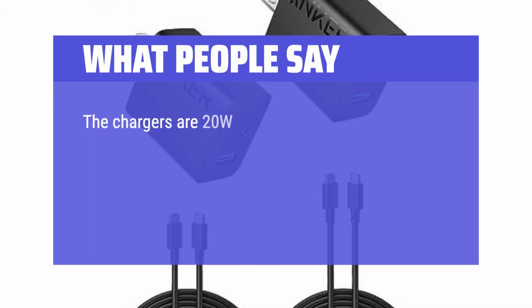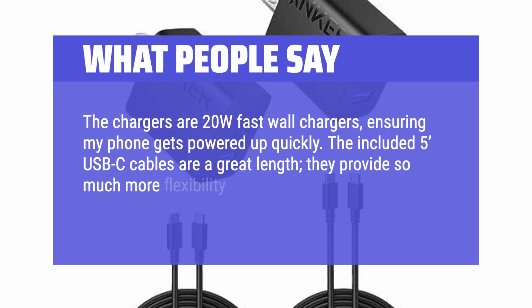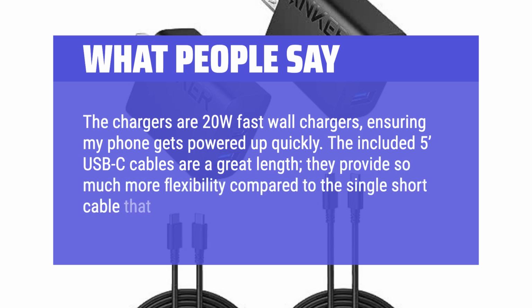The chargers are 20W fast wall chargers, ensuring my phone gets powered up quickly. The included 5-foot USB-C cables are a great length, they provide so much more flexibility compared to the single short cable that came with my phone.